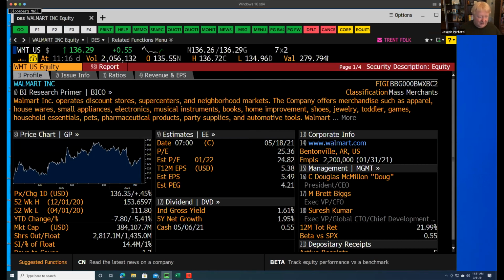So let me go back to my screenshot. Downloads. My screenshot is right here, which is 136.26. So that's the share price we're going to use for this class, 136.26. Now I'm going to come over to the assumptions, and my next assumption down is going to be the current share price.